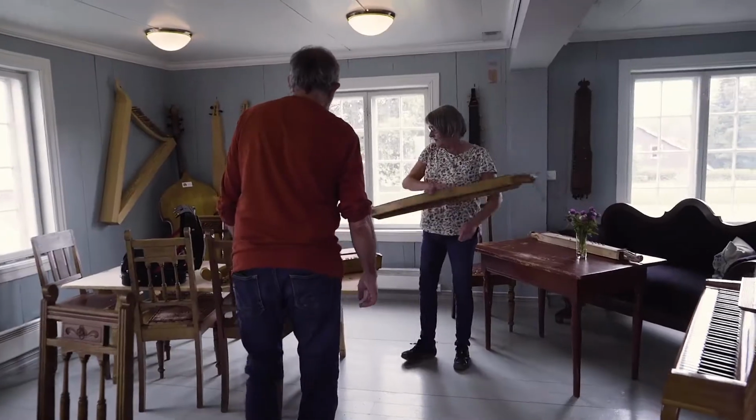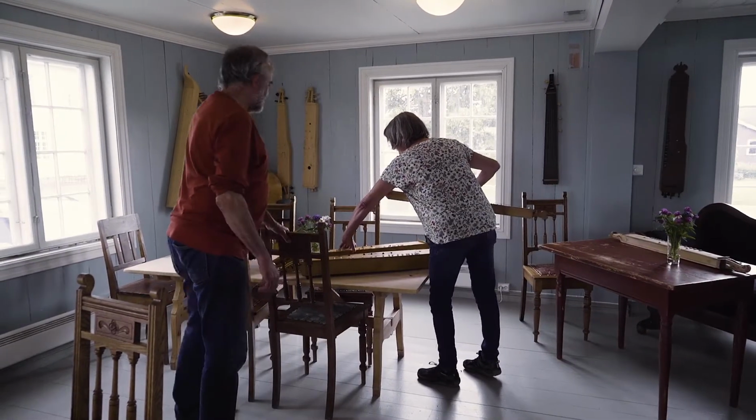This was a lullaby, a good night song, and of course you can travel all around the world and listen to these kind of songs, and it's more or less the same musical language. And I guess to sing for the children is the oldest music in the world.